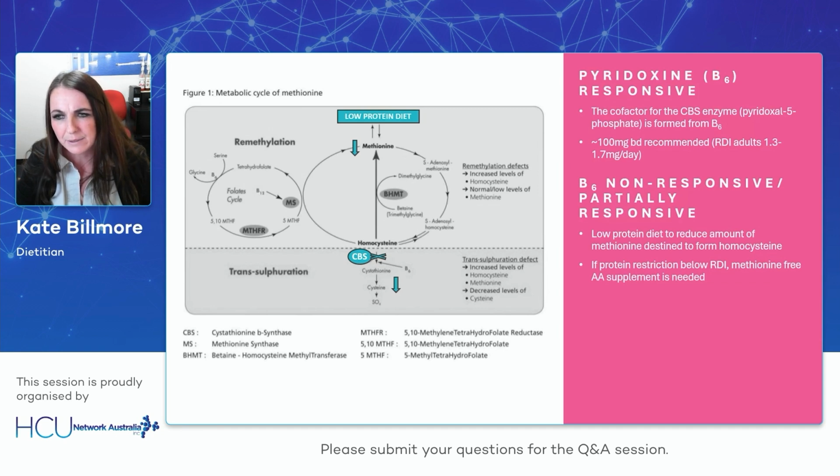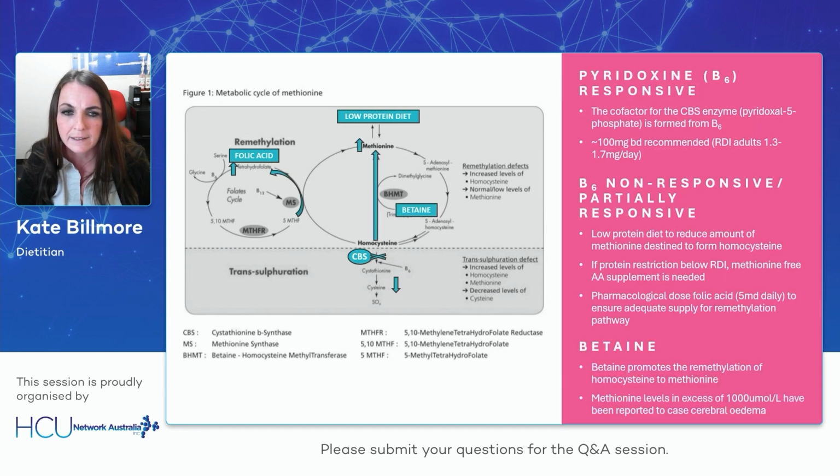If protein has to be restricted below the RDI to achieve safe homocysteine levels, a methionine-free amino acid supplement is required to ensure that protein requirements are met, in addition to vitamins and minerals that are missing in a low-protein diet. A pharmacological dose of folic acid is also generally prescribed to ensure adequate supply for the remethylation pathway.